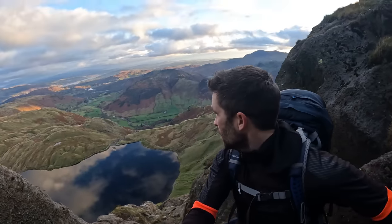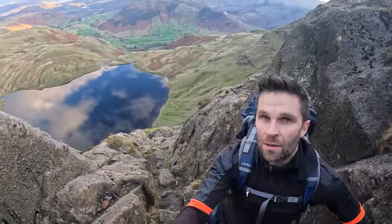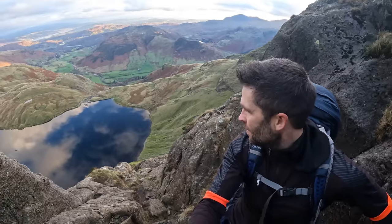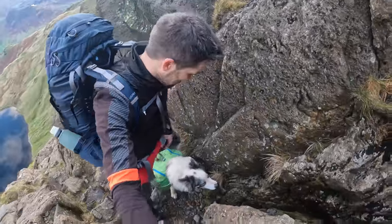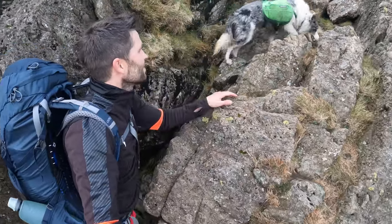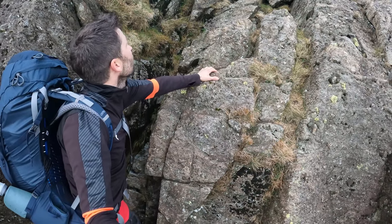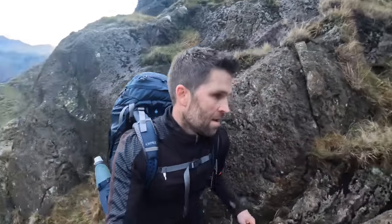Look at that behind me. What an amazing view. And you can see the reflections of the clouds off the town there, just looking absolutely stunning. I would not want to be anywhere else, I really wouldn't. Ready, Blue? Climb. Go on, you got it. Right, stand. Blue, stand. Good boy. He's not daft, he gets himself to a point where he's safe.